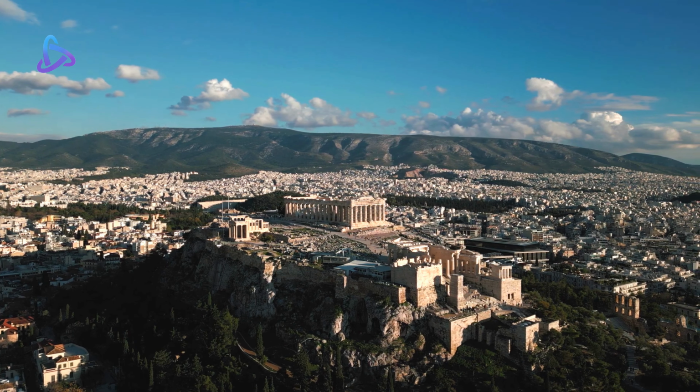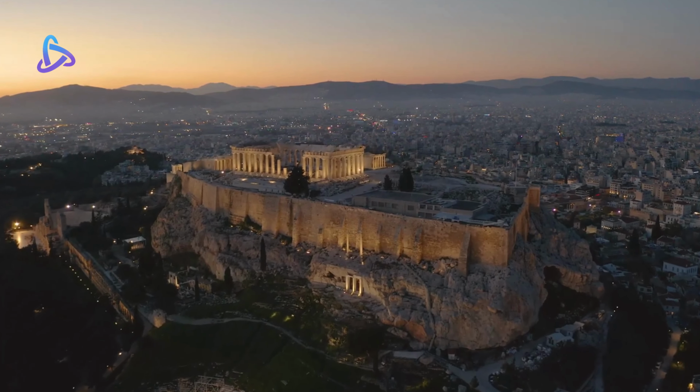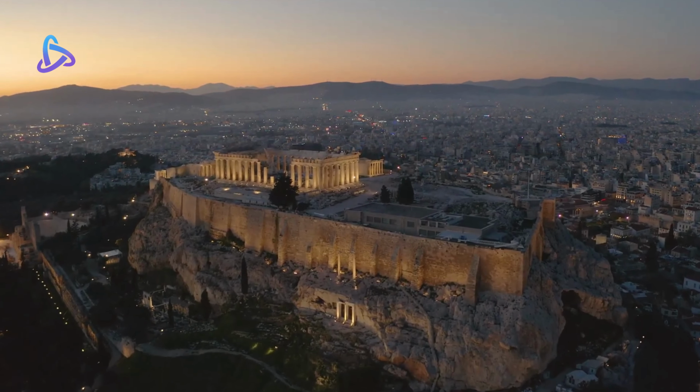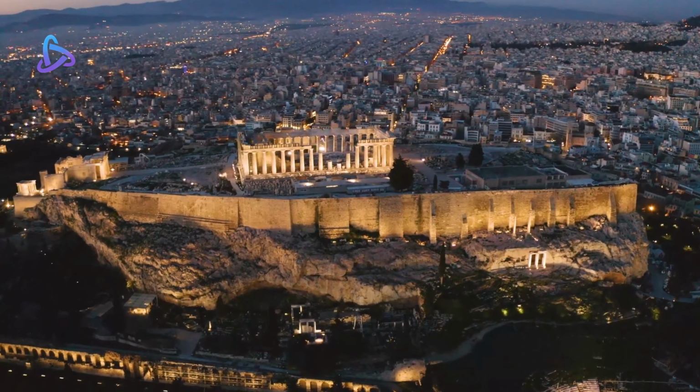The Acropolis of Athens is not just an ancient ruin, but a symbol of human achievement, reflecting the ideals of democracy, philosophy, and art that have shaped the modern world.